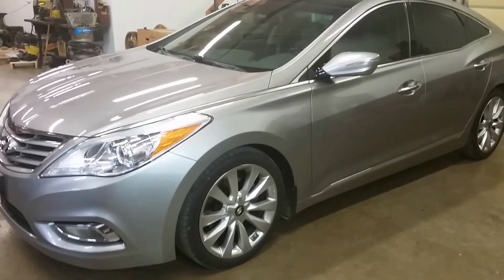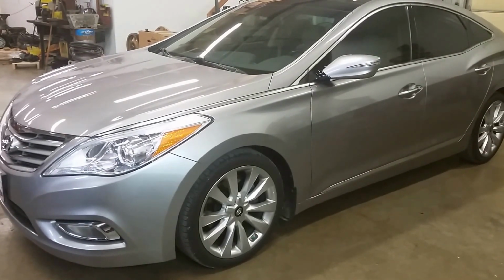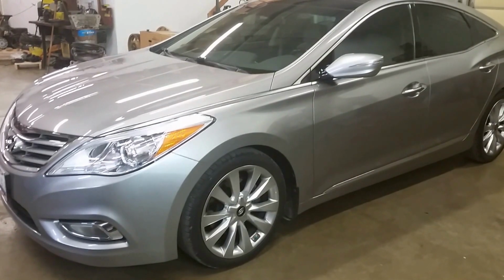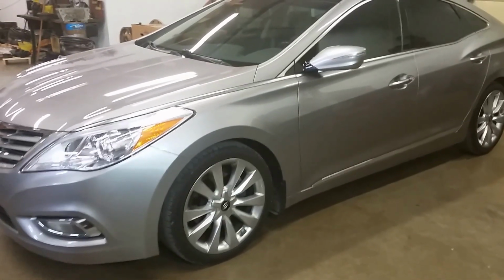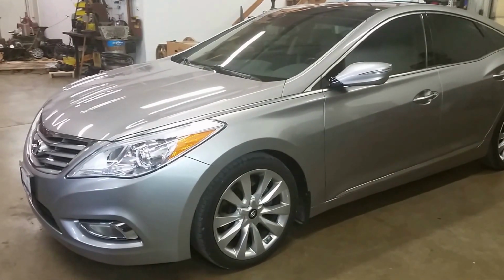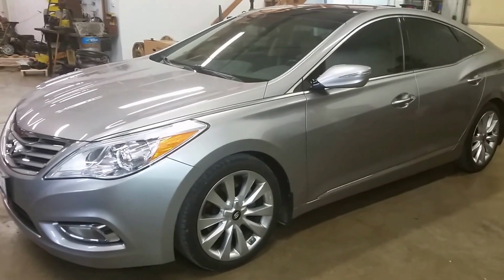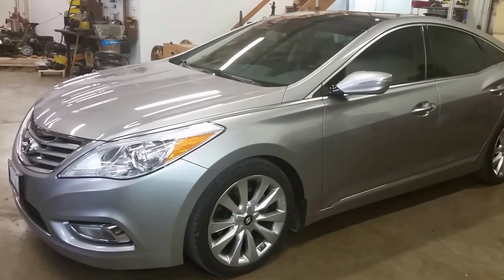So I went almost the entire month of July without any issues. I didn't really drive it much. I was on vacation for a couple weeks, so the car just sat in the garage and was not being driven. I started the car up when I got back from vacation, and right off the get-go, I noticed the timing chain was making noise. And I thought, well, maybe it's just because it sat for so long, so I didn't really push that issue any.